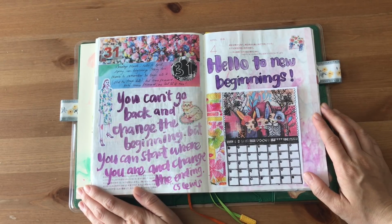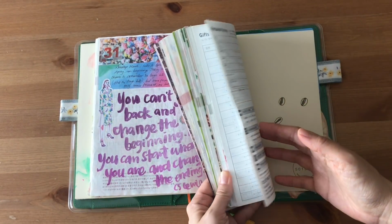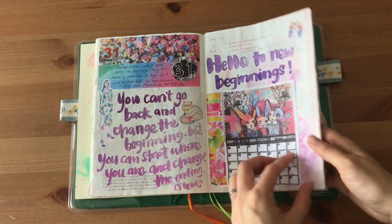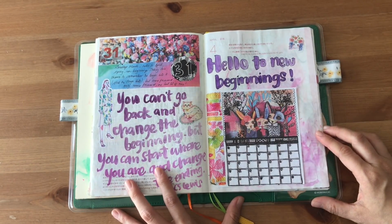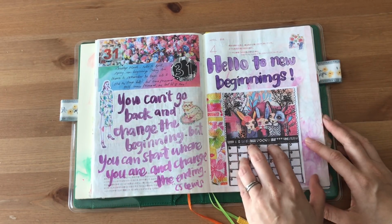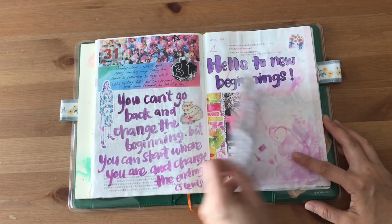Today I wanted to do a flip through of my Hobonichi pages for the month of April and May. I believe it's going to be quite chatty. I don't think I have enough time to make a quiet version of this, so hopefully you can grab a drink and we'll start.